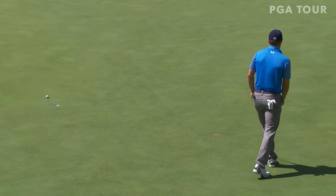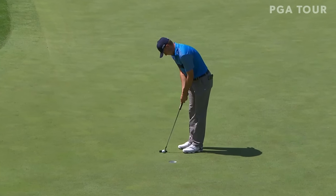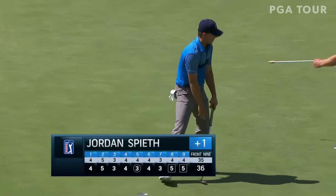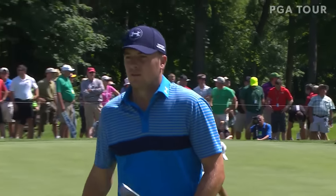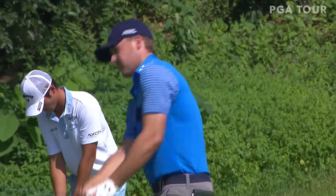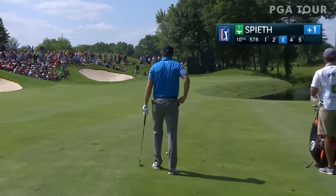Jordan Spieth for his par at the ninth. Wanders right. And that's all set up by the poor tee shot. You have to hit it in the fairway, and Jordan turns the front nine one over. Not the start he was looking for. He had about a 4-foot birdie putt at 7 to go 2 under for the day. So really not the finish on the front nine he was hoping for. Now Jordan needs to get this up and down and get going. He really does. He missed that putt at 7, kind of slowed the momentum, and then bogeys at 8 and 9. So 77 yards.